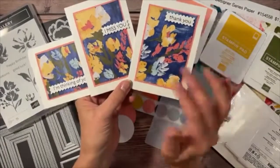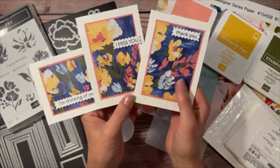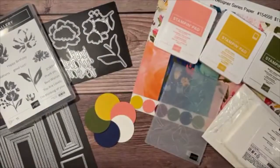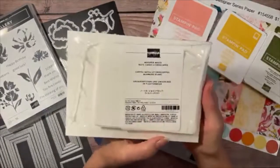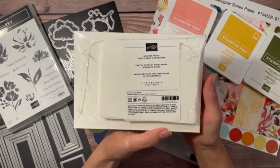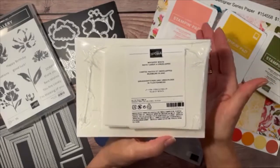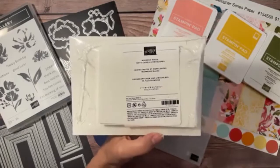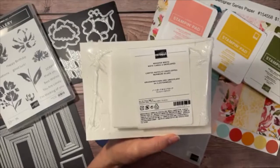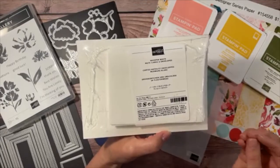So these are some scraps from the full-size cards that I will be showing you how to make today. Then, of course, in order to make those smaller cards, we're going to need the Whisper White note cards and envelopes. You can easily make these yourself. However, why, when you can just purchase it and have everything scored and all you have to do is fold and start putting your card together.